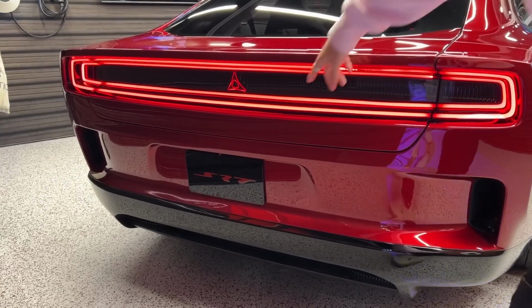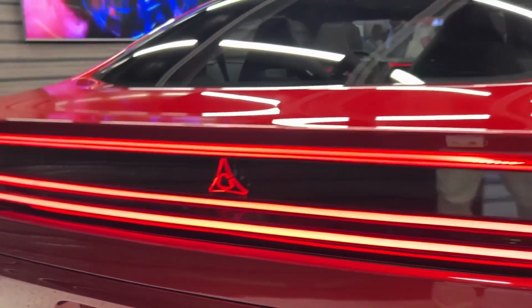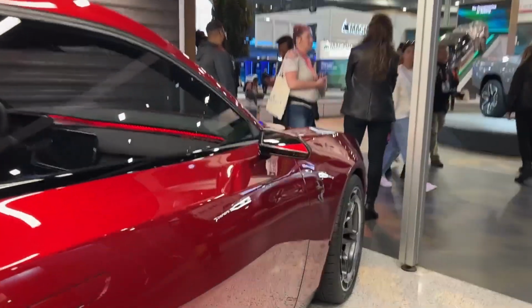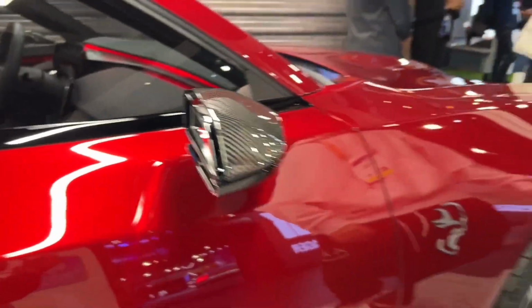I love the back. Love the light bar all the way across the back. I love the logo behind this kind of like glass panel. Very nice, very elegant. Just a great looking car in general. Carbon fiber mirror cups. Look at this.